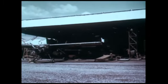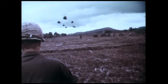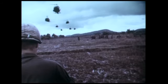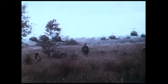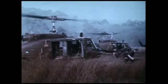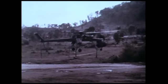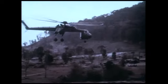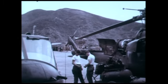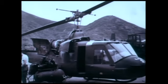Fixed-wing aircraft also play a vital role in this type of warfare, flying command and reconnaissance missions. Hundreds of aircraft of nearly every type are needed to meet the growing requirements in Vietnam. The 1st Cavalry Division alone, with its air mobile tactics, requires nearly 500 aircraft, which must be kept in top-notch condition, including the huge specialized flying crane. Under these field conditions, the job of keeping the aircraft flying is not an easy one.